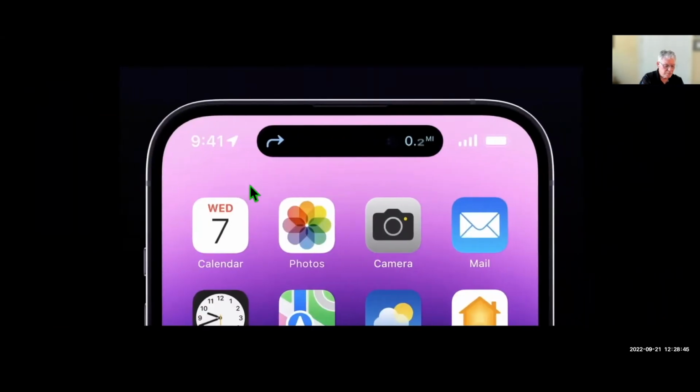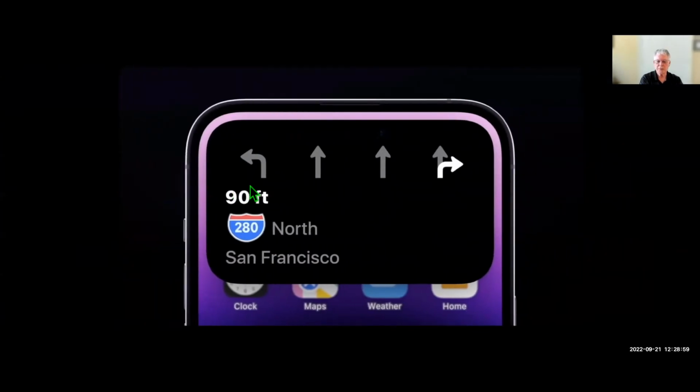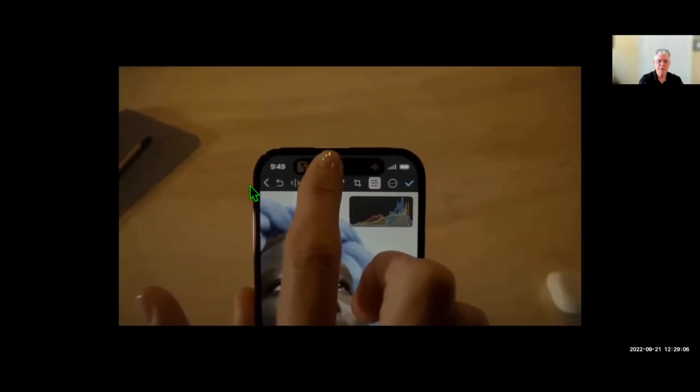Here's one with a map. And again, if you just lightly touch on it, don't hit hard because it'll take you to the map app. If you just lightly touch on it, it's going to give you a little bit more information. Okay, I think I got one more of these.